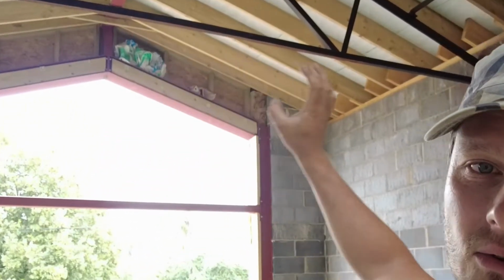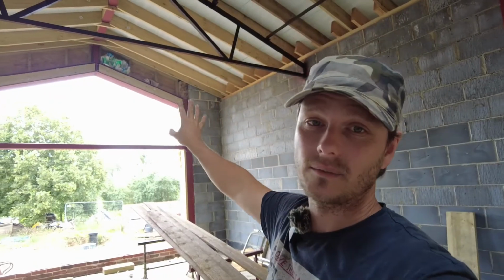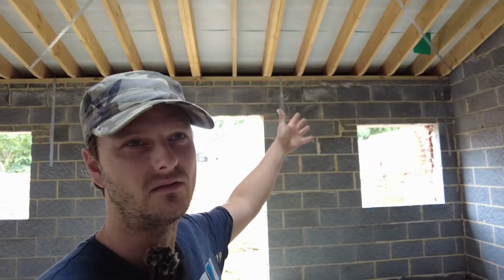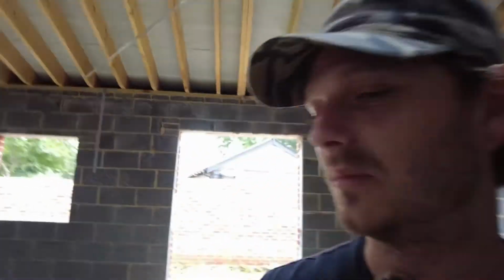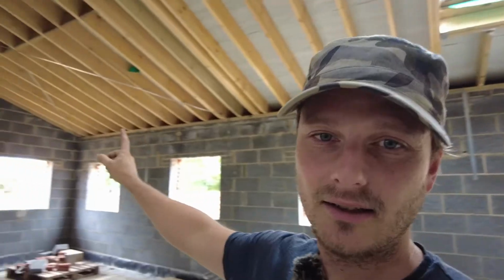Then I put the owl in the nest, but I put it in the wrong one. I put some plastic up there, and that stopped them. They tried to start making a nest over here, and we kept on scaring them out. Every time we come in the barn, me and Dan would just scare them away. And they're still coming back, and now they're making a nest over that side.